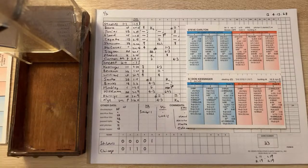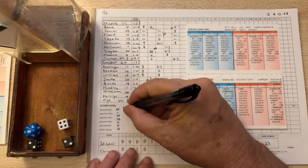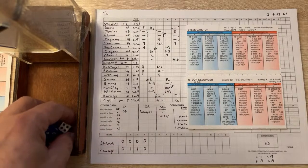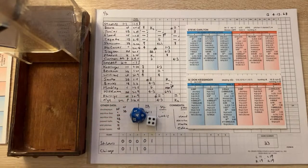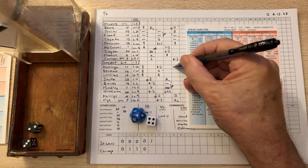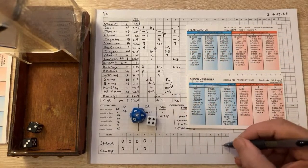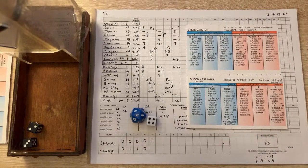Okay, Kessinger at the plate. Pitch from Carlton, switch hitter batting right, grounds to Shannon at third. He makes an error on it. An error by Shannon. Phillips goes to 3rd. It's 1st and 3rd, 1 out.